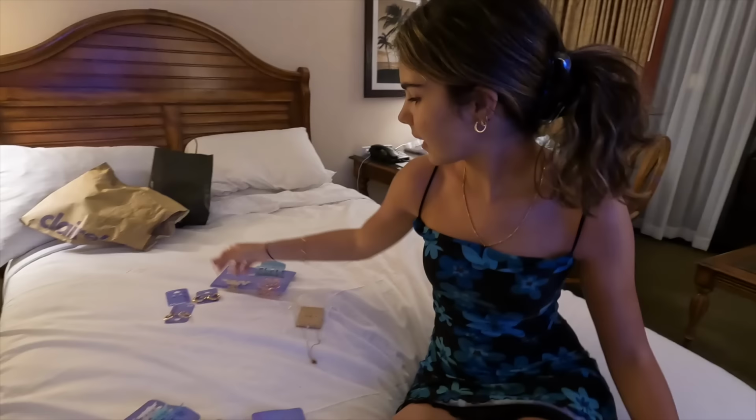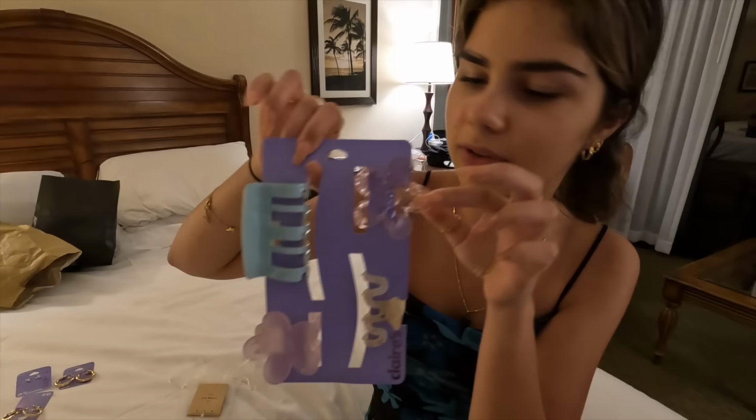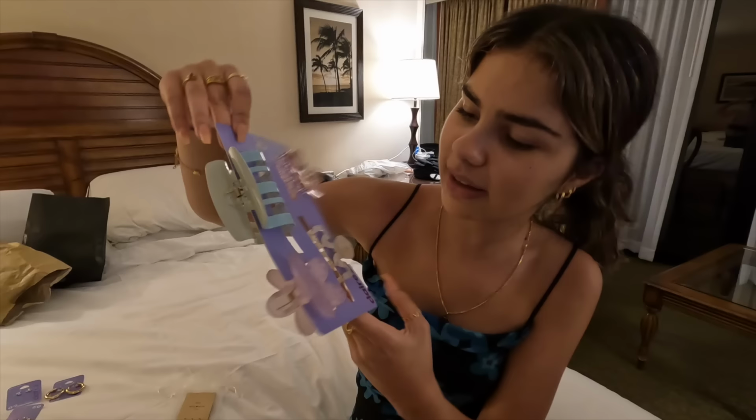I got a big pack of hair clips here. The only reason I got this big pack, I just wanted this plain pink one, but I couldn't find it by itself, so I had to get this whole big pack. But I don't mind because some of the other hair clips are kind of cute, like a clear one, and these other ones as well.